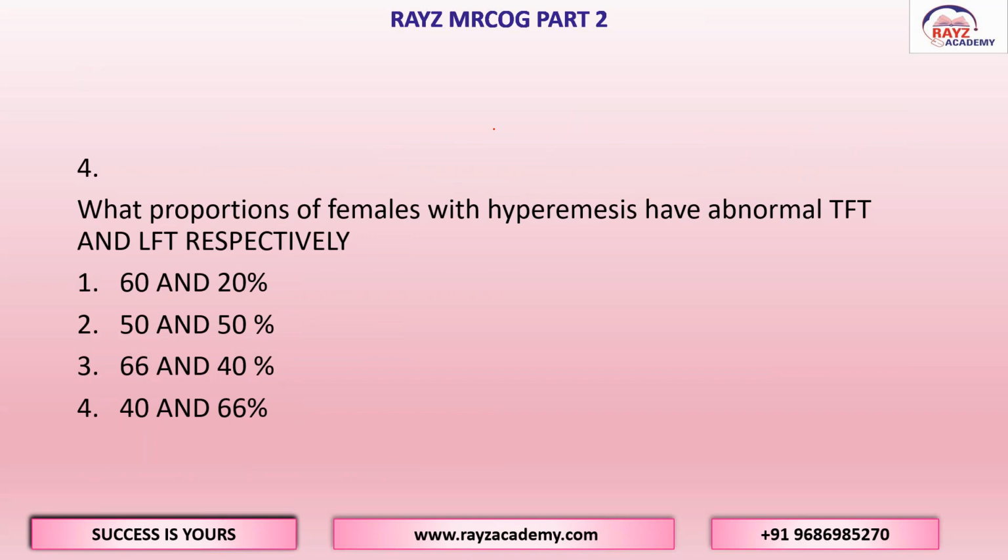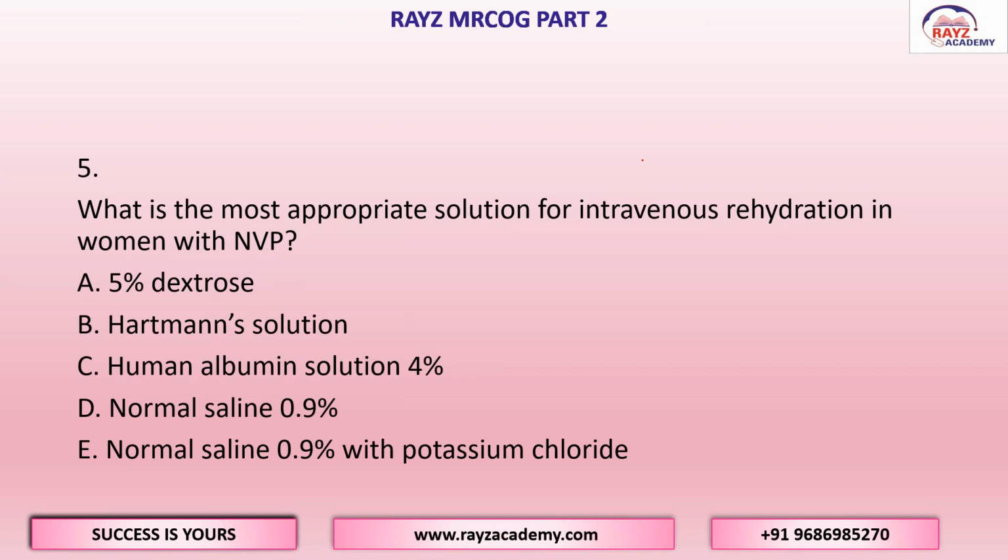Very good. Next one, what proportion of the females with hyperemesis have abnormal TFT and LFT respectively? Yes, again it is 2/3 of the females with hyperemesis who have abnormal TFT and 40% of the females who have abnormal LFT. So 2/3 means 66.67% have abnormal TFT and 40% have abnormal LFT. Right. Next question, which is the most appropriate solution for intravenous rehydration? Yeah, it's normal saline with potassium chloride, right?